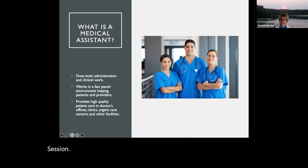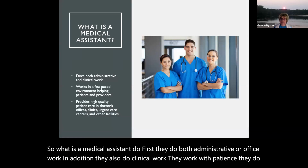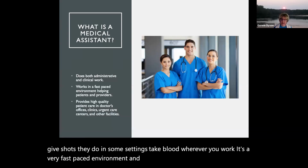So what does a medical assistant do? First, they do both administrative or office work. In addition, they also do clinical work. They work with patients. They do give shots. They do, in some settings, take blood. Wherever you work, it's a very fast-paced environment, and you help both your patients and the providers.